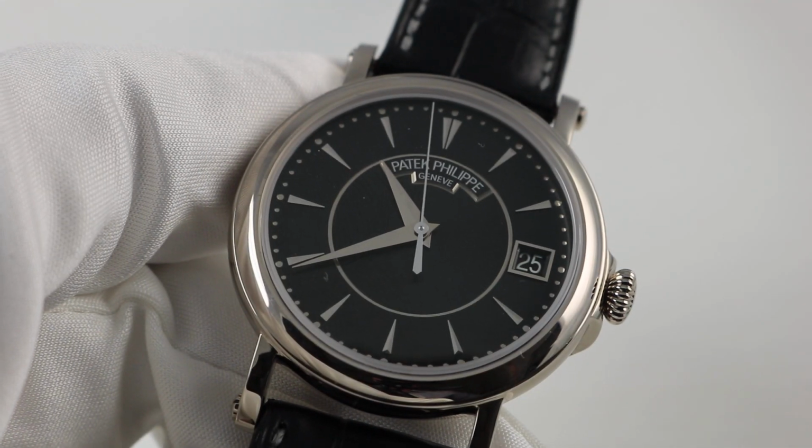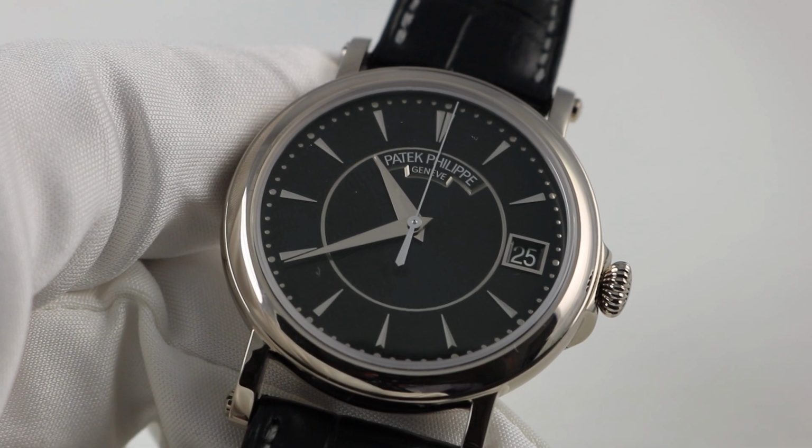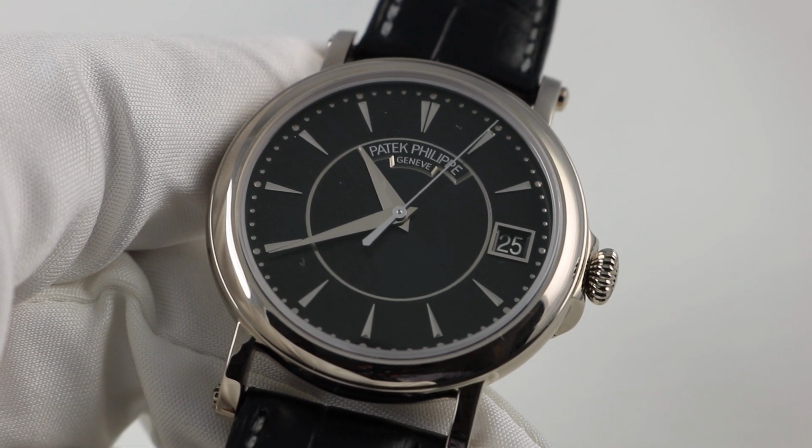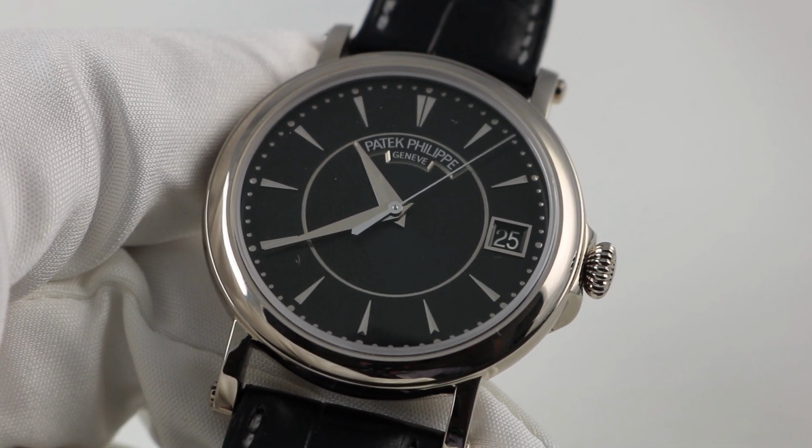And again, most importantly, this white gold black dial variation is very infrequently seen. I mean, you're talking about a real rare animal here. The 5153G with the black dial is a watch that you rarely see.